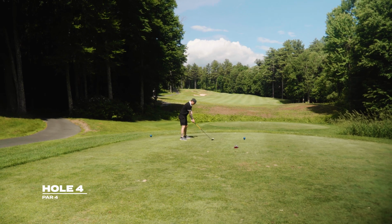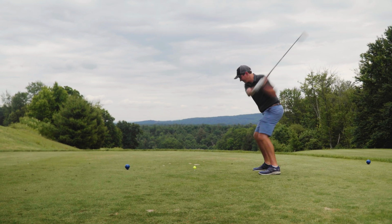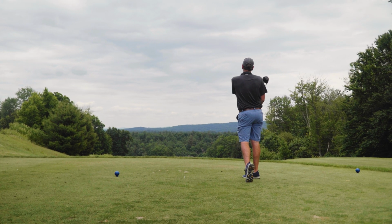The layout is cool. It's different. It's unique. I really think it's the care that they put into the course and the conditions that they keep it up to that keeps it what it is. For the destination golf course that it is, for the prestige that it does have, the conditioning is good. There's nothing that I would say felt out of place. Everything felt well kept. It's definitely a unique golf course and something I think everybody should experience at least once.